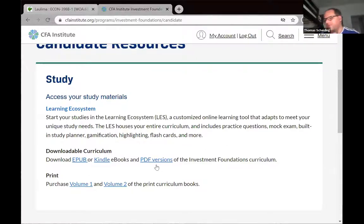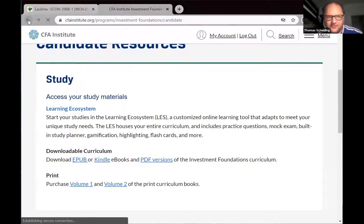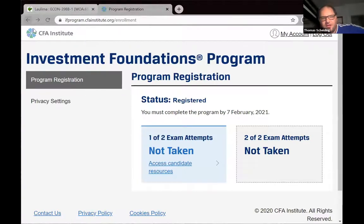Rather, what I'm trying to do is create the slides and my lecture to give you the bullet points of what you need to know, kind of like an interactive study guide. But the idea is that you're going to go on the CFAinstitute.org website, and you're then going to go to, again, candidate resources, just in case you missed something here.